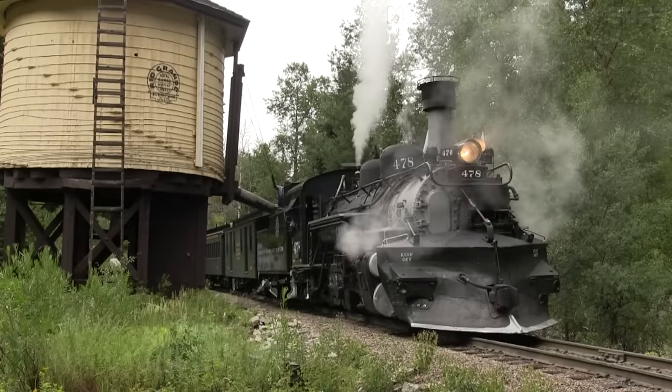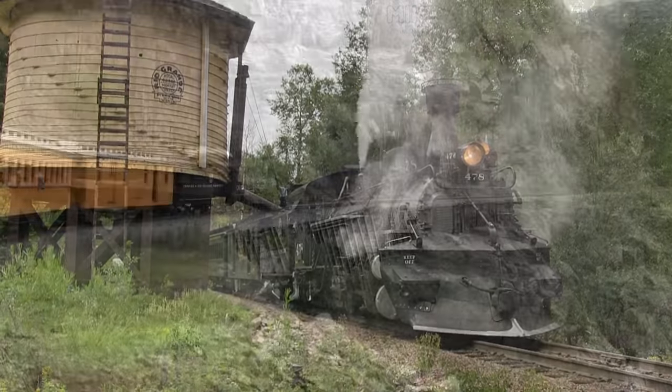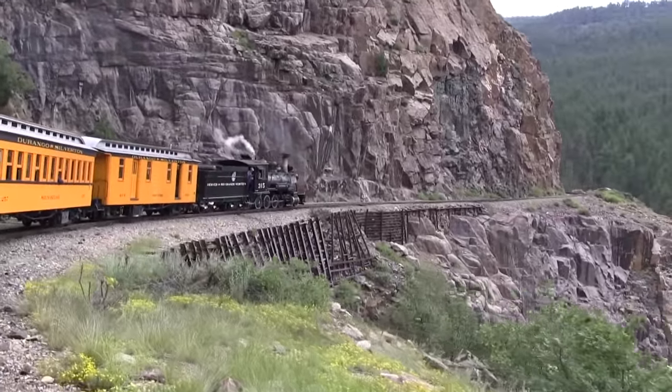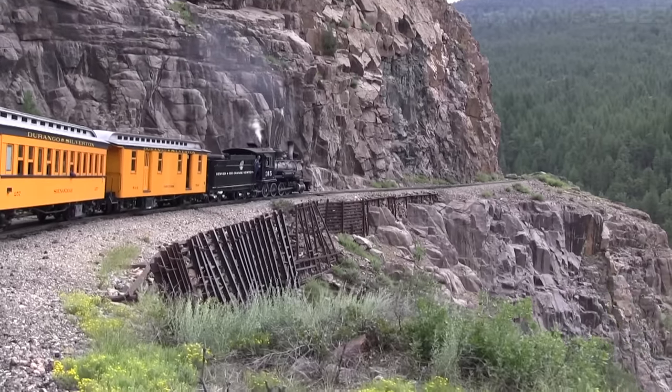In this video, we'll go back to see this special photo train, as well as Eureka No. 4 on a trip to Cascade Canyon. We'll also see the DRGW No. 315 on an excursion from Silverton to Durango during the 2013 Railfest event.